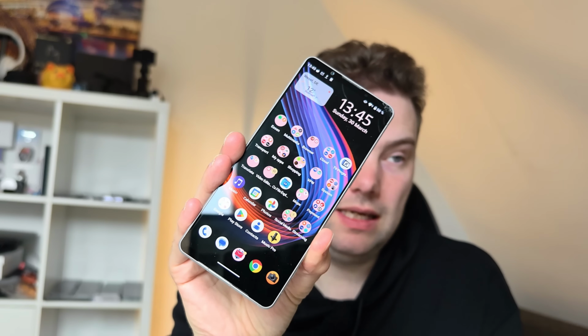But apart from the cameras, what about the rest of the phone? The screen is nice and bright outside. I don't have any issues, even in daylight conditions. I can even show you in daylight, but it's nice and bright. I don't have any issues with this one. The refresh rate is nice, 120 Hertz. The battery is fantastic, 2 days of battery life without any issues.